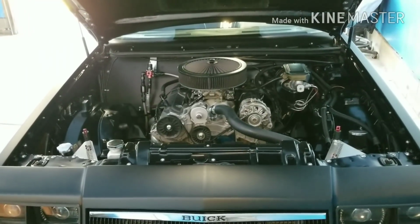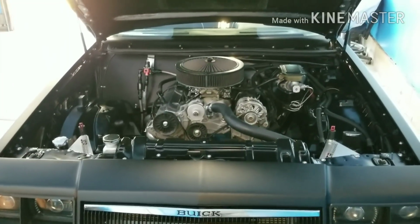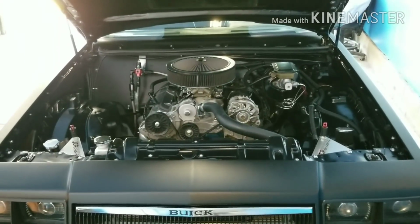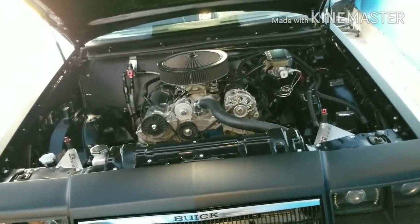I need to get it aligned. It needs an alignment. It runs straight, but once you hit about, I don't know, 70, 80 miles an hour, it starts getting a little wobbly. The fastest I've been in this thing so far is about 115, 120. And that's using like a track app.